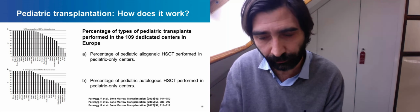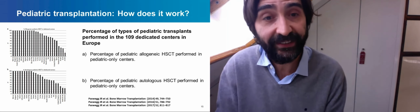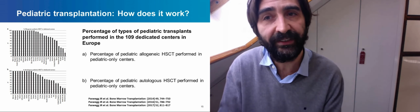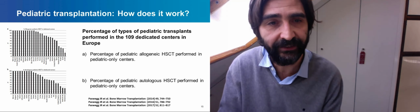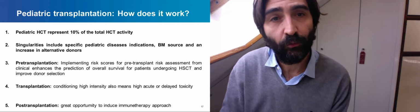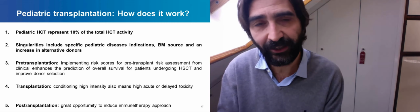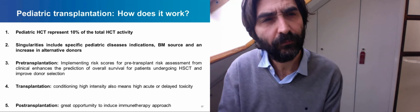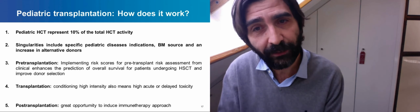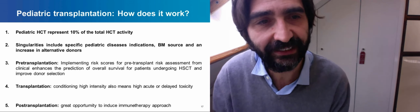This is a very important topic to me, and this is the reason why children should be transplanted in pediatric programs that can be shared with adults, but most of them have to be run by pediatric stem cell transplantation experts in the field. Which singularities can we talk about in the pediatric setting? Well, one we have talked about: it is 10%, less frequent than adults. We have some specific diseases.